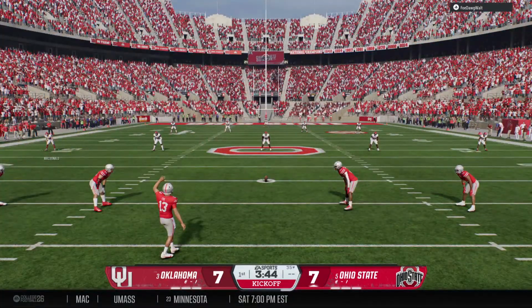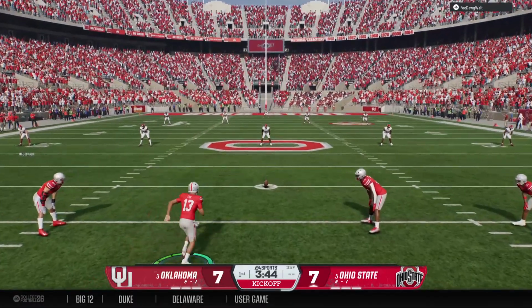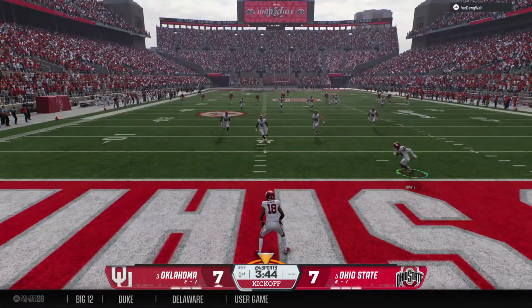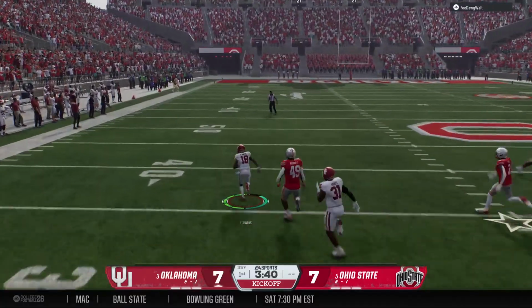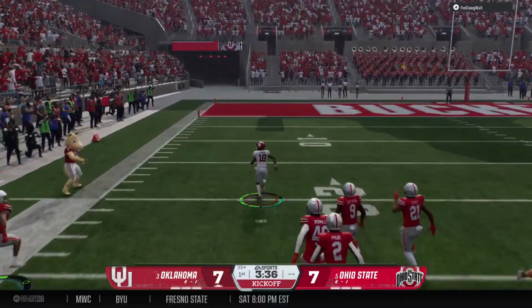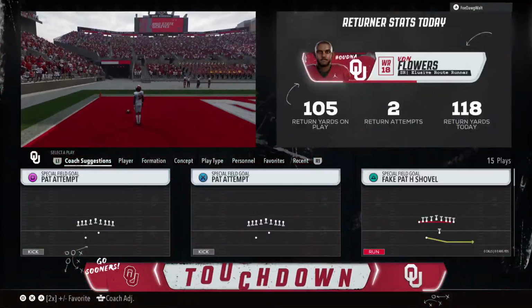Kickoff team out there, they are fired up after just scoring a touchdown. Fielded in the end zone. It's Flowers. He's got an opening. Watch out. He's got great speed. On the move. Can they catch him? Can they catch him? No! Touchdown!